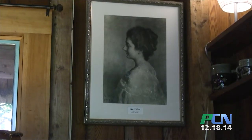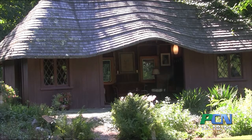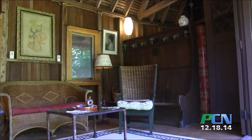This was Ellen's garden, where she spent pretty much from April through November. She spent her spring, summer, and fall here, and the tea house was where she would entertain guests, and it was really a great place to sort of bring the community together.